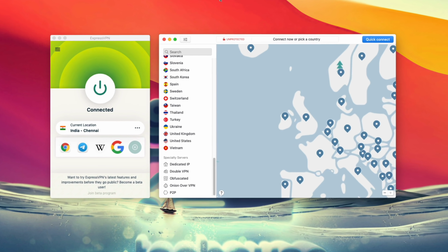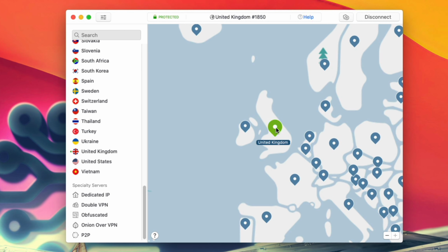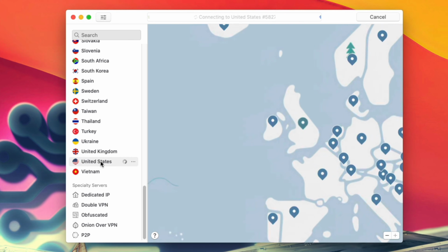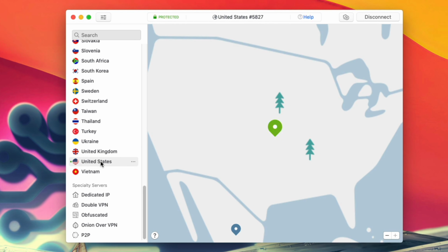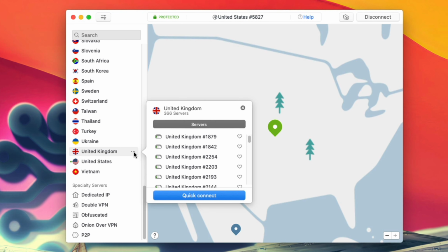Whereas NordVPN has a lot more settings. You can connect by pressing one of the dots on the map, or you can look at the side menu to select a country which you want to browse from. Each country has additional options which you can access by pressing these three dots, and in some countries there are going to be cities, and in other countries there are going to be just servers which you can select.